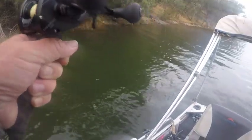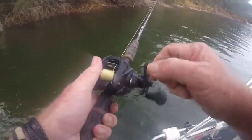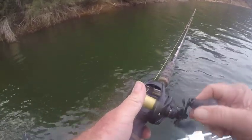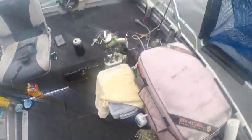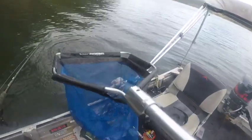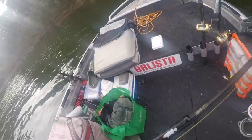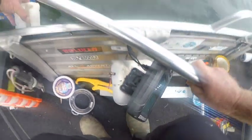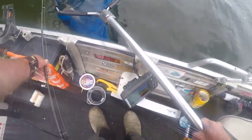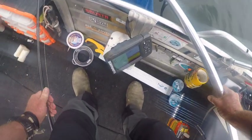All right, just trolling the swim bait around and something's taken it. It's got a bit of weight to it and it's a little cod. Nothing to write home about, but let's get him in the net. Photo. Oops, get that bit of plastic. There we go. He's a little ripper. He's nailed that swim bait.